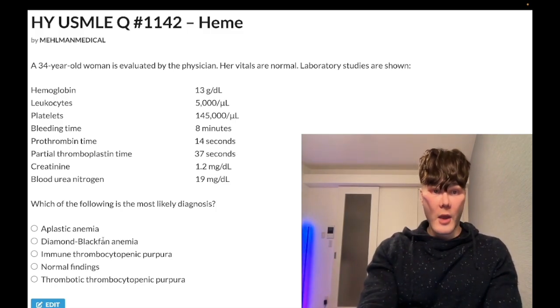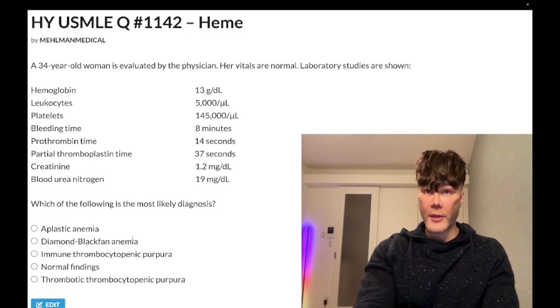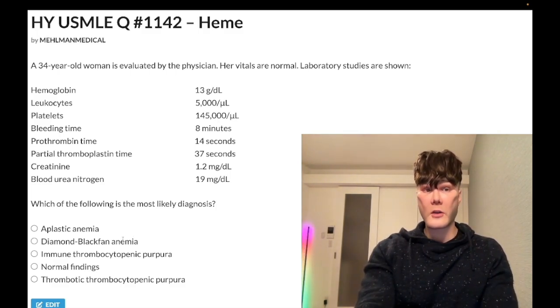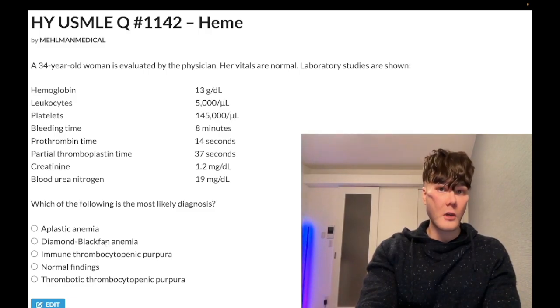Choice B, Diamond-Blackfan anemia. Wrong answer. So very obscure condition. I've harped on that when students don't know an answer, they choose weird sounding things that maybe show up once in history. This is just a pure RBC aplasia, meaning that your RBCs only are decreased, and it can present in children with triphalangeal thumbs. Wrong answer.